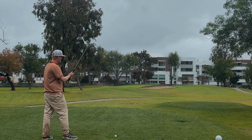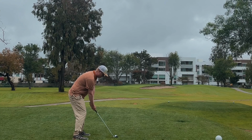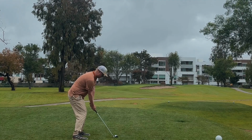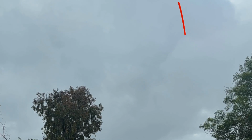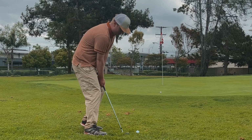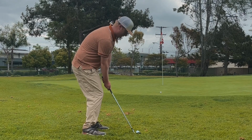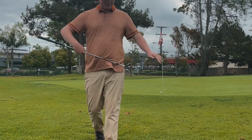Hole 10 is going to be about 130 yards to the flag location today. I was playing a pitching wedge, just wanting to get it just over that bunker, let it trickle down onto the green. I ended up hitting it just a bit right, pin high, right rough, just had a little pitch into the green. That one went just a little bit too far.